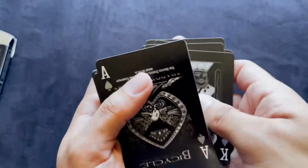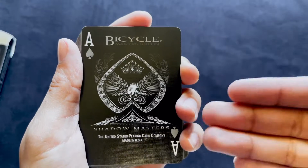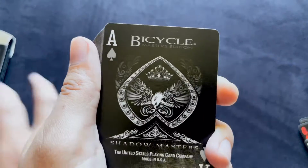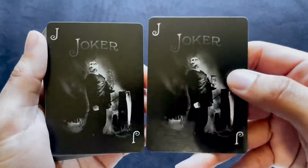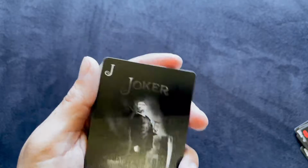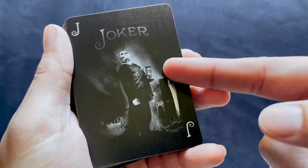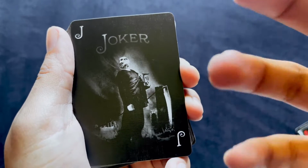Then we get to the spade. This spade is the Master's Spade, so this is not exclusive to the Shadow Master. It's the same one you'll see in the original Master decks. It's the Phoenix with the crown, the same that you see on the front of the box. And the Jokers. Now these are exclusive only to the Shadow Masters. The normal Masters deck had the basic default King on a Bicycle Joker card. This one has the Grim Reaper with the scythe, with the graveyard in the background. It just looks great. I love this artwork.